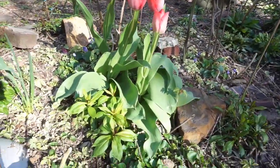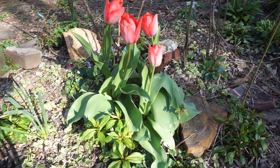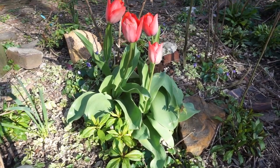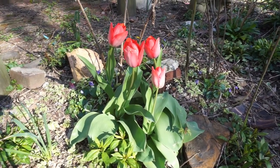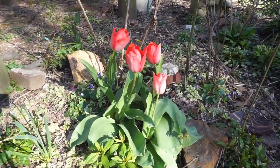They're nice and tall and stately. They really are quite beautiful. The size of those tulips is really big. That's the only explanation I can figure. So if you want your tulips to be more perennial, plant them really, really deep.